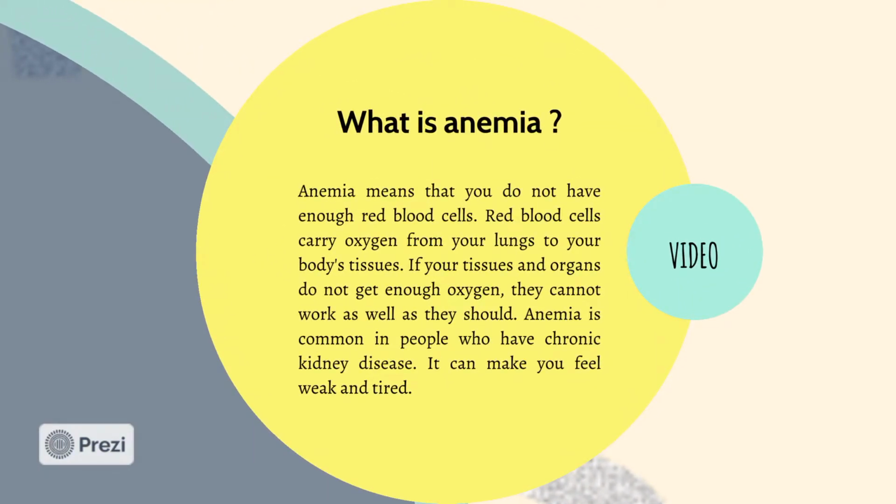What is anemia? Anemia means that you do not have enough red blood cells. These ones are in charge of carrying oxygen from your lungs to your body's tissues. If your tissues and organs do not have enough oxygen, they cannot work as well as they should. Anemia is common in people who have chronic kidney disease, and it can make you feel weak and tired.